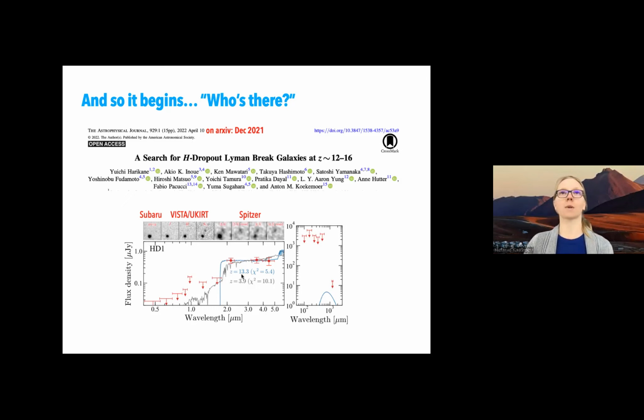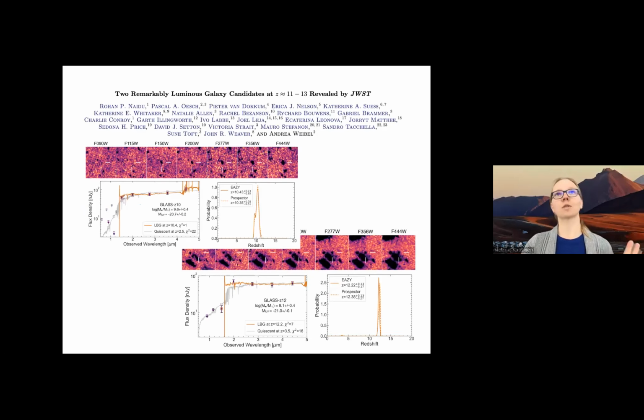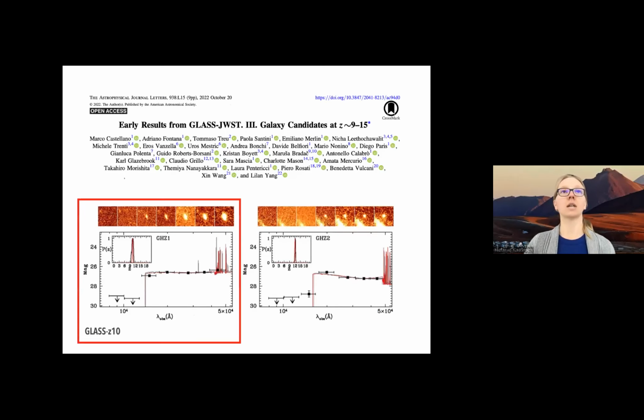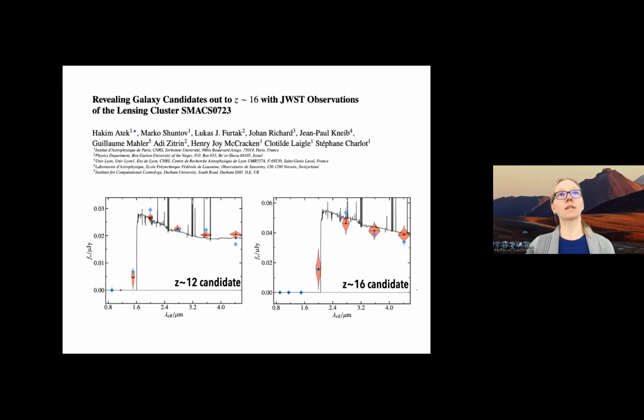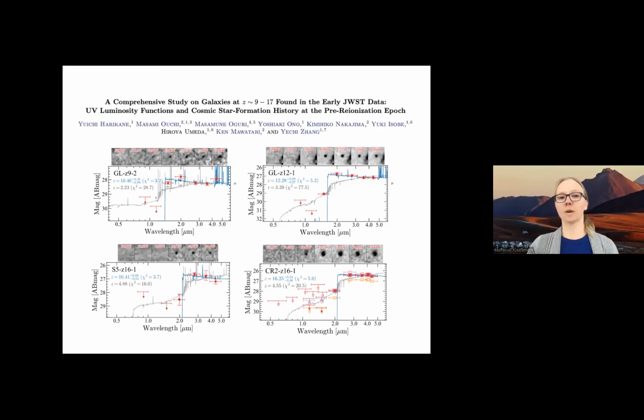So this was pre-JWST. Of course, in the meantime, since July last year, there have been a bunch more candidates. I'm just going to flash a few of them, some from the GLASS program here. You can see here the lower redshift potential Balmer break fit isn't even considered, although there's a tiny bump here. This, again, is from GLASS. In fact, this candidate was also in the previous paper. Some work from the lensing cluster SMACS 0723, but here's a redshift 12 candidate and a redshift 16 plus candidate. And some more from the Hubble Ultra Deep Field. Here you can actually see really nicely the difference between the Lyman break spectrum and the fit with a Balmer and 4,000 angstrom break. And another one, and I'm not going to bore you with all of the rest, but I think I've made the point that there's a lot of candidates out there.